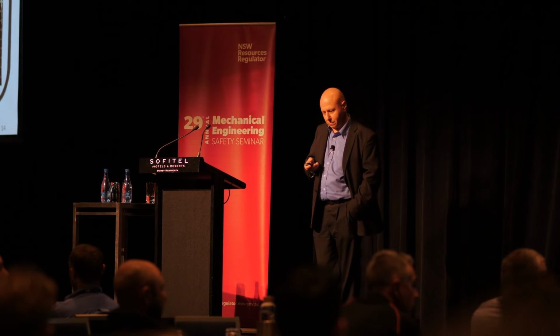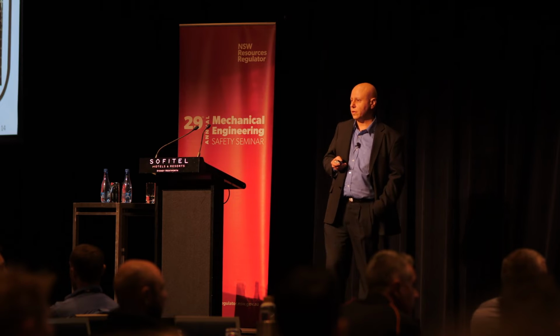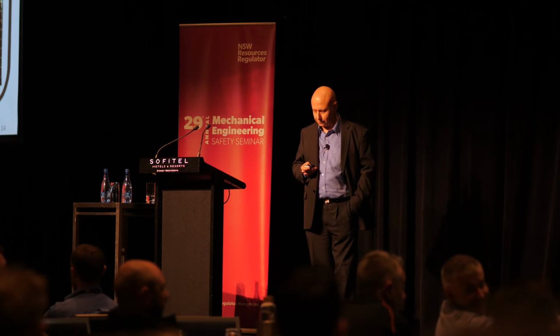This is a picture of the system under test at Centennial, the first time we did some initial trial work. It was all surface trials. At this stage, we were looking at, does the apparatus fit into the machine? What areas of improvement do we need to make on the design? Are there any operational issues that we need to reconsider?